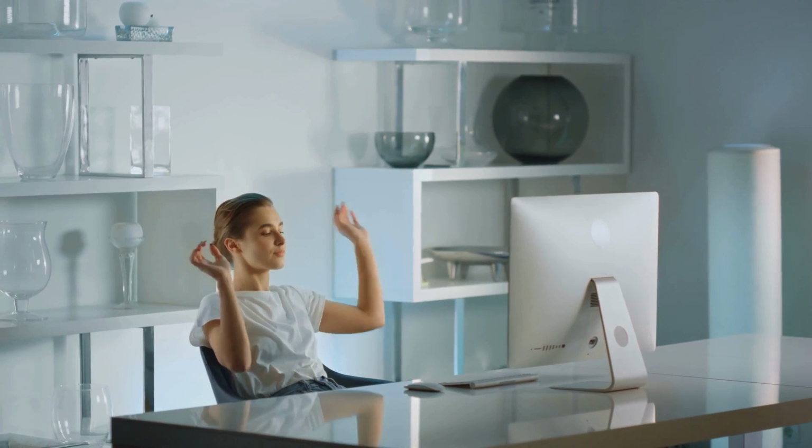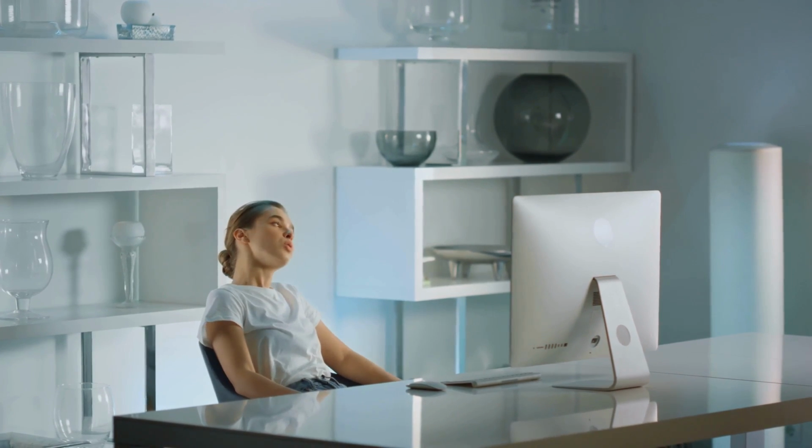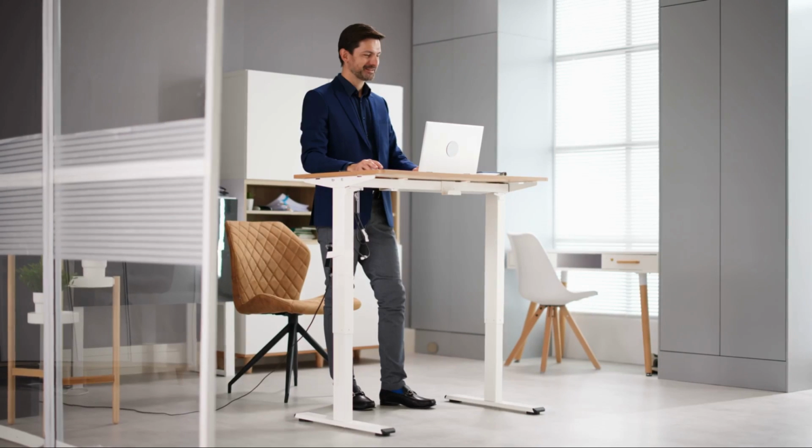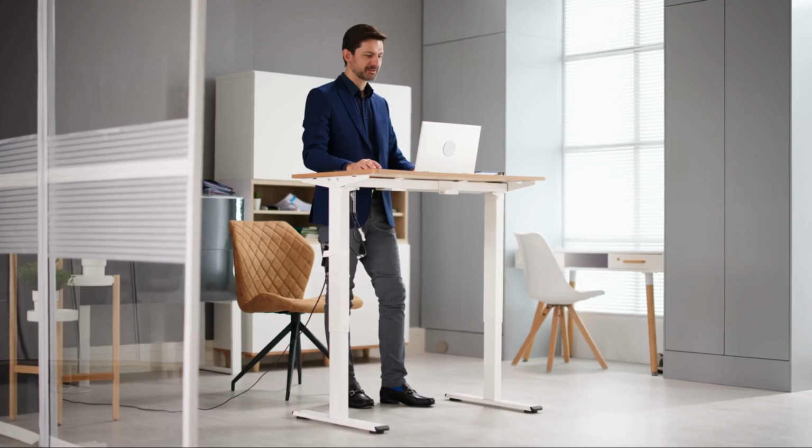Now let's talk about the importance of a comfortable seating arrangement. Spending hours on a hard, uncomfortable chair? No thank you. Adjustable features are another key element. An adjustable desk can cater to your specific needs, whether you're sitting or standing.